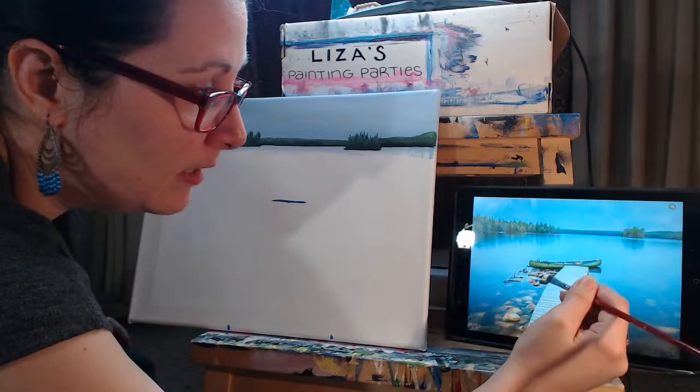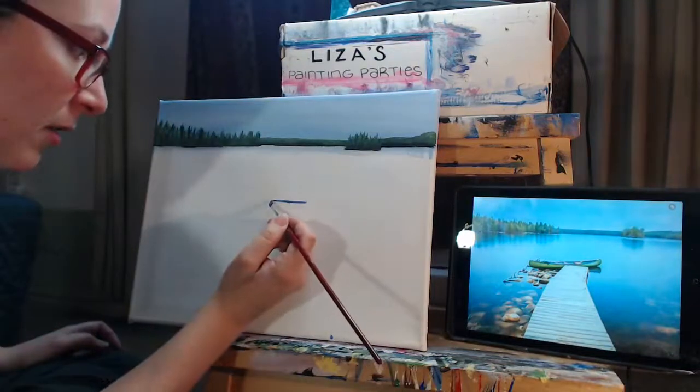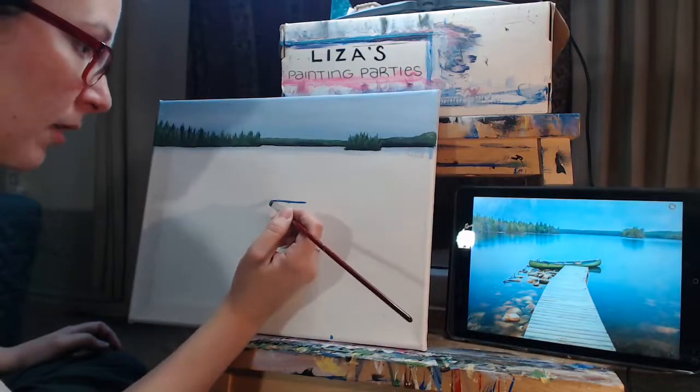It's going to come out a little bit and then come down and meet the line. So we're going to see it come, and it's like a slight angle.